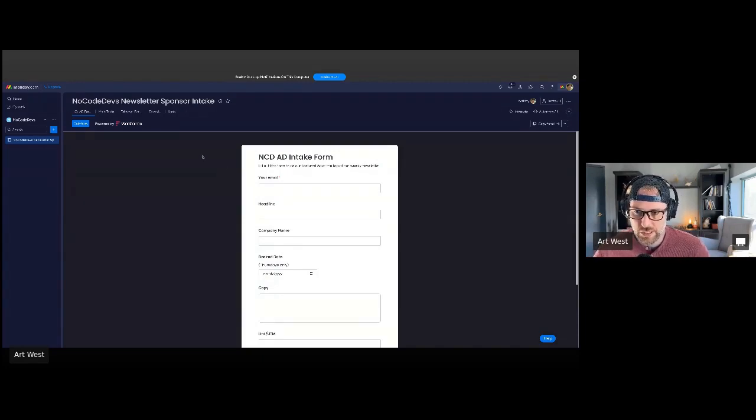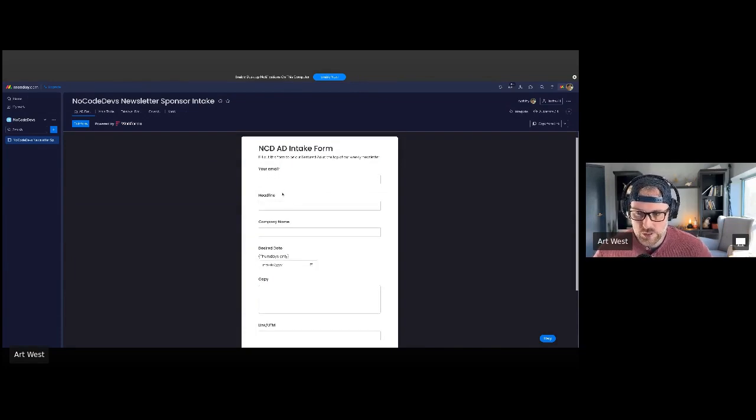So we have two basic forms here. We have our ad intake form. This form is pretty basic, but if somebody buys an advertisement on our newsletter, we then send them this form so that we can collect some basic information. What we're trying to eliminate here with this space is the back and forth with emails asking about different ad times, different ad sizes, different questions that come up that just take a lot of time. We're trying to eliminate all that back and forth and save time by integrating and automating this completely with our space. So here's our form.